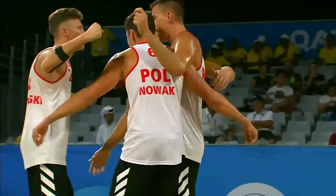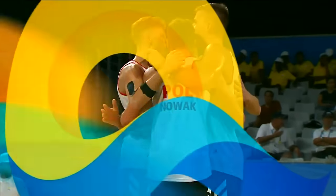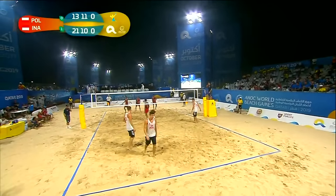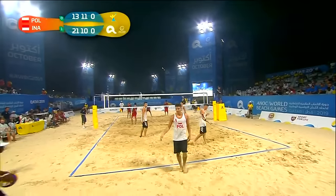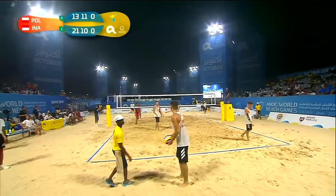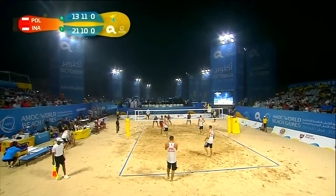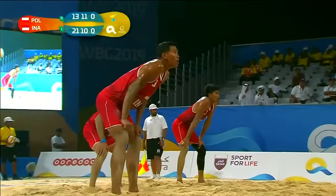Yeah, Katara Beach, we got the beach football away to our right-hand side. That's behind the end Poland are currently at. You've got beach tennis and beach wrestling away to our left-hand side. Beach basketball, 3-on-3. You've got kite foiling behind the stand on the other side.